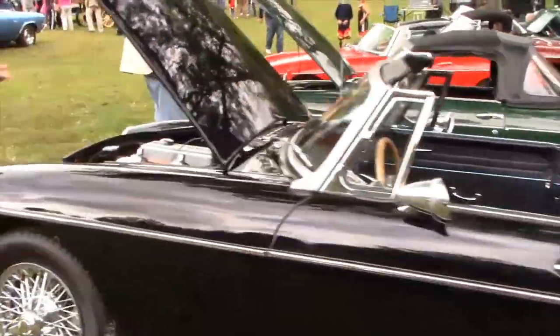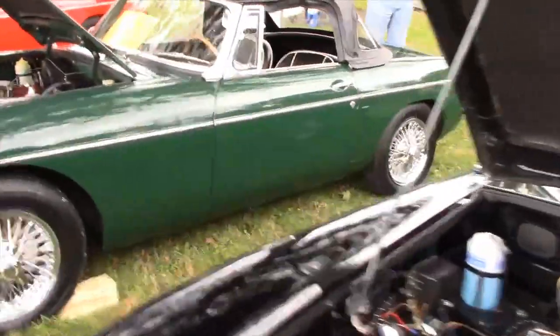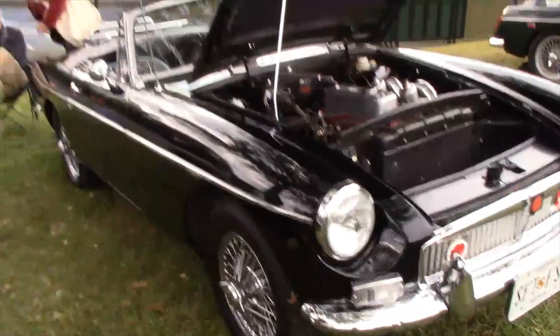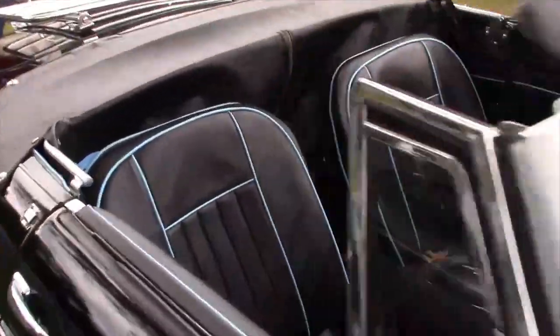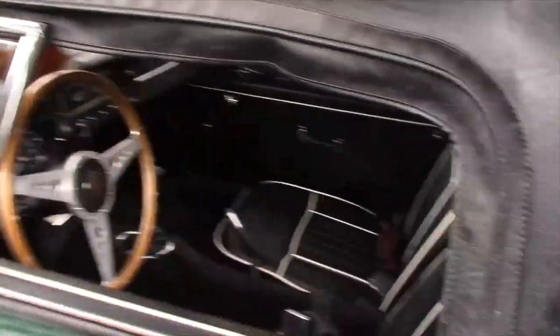MGB here. And these are pretty cars, especially with the wire wheels on them. Very, very nice. The interior on this one. Black car, but look. Very nice. Well done.